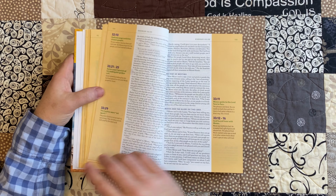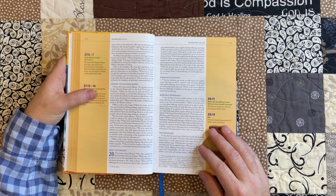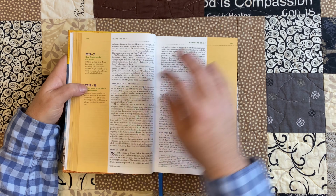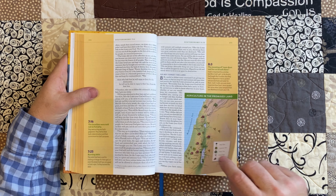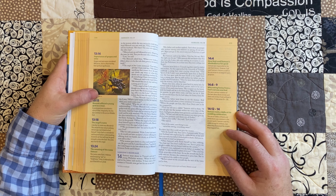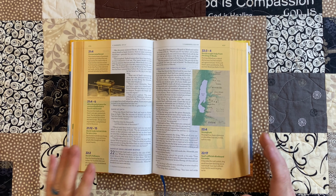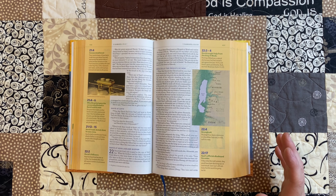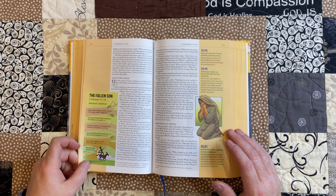As we zip a little bit farther through, it keeps the same theme throughout the entire Bible. These nice little studies on the sides, as well as the visual elements. We'll skip through because it's quite a lot of stuff. I'm not going to go too in depth in this. We're basically getting a good overview.